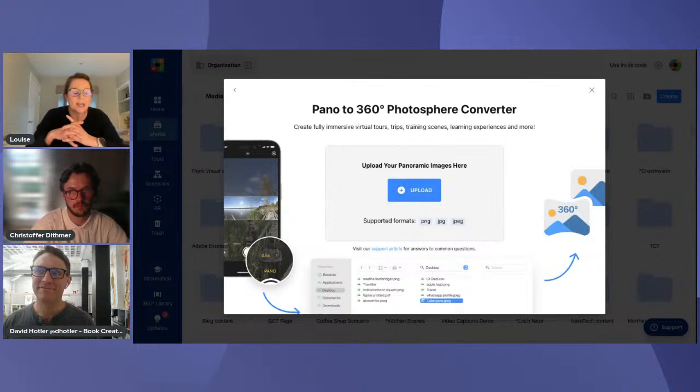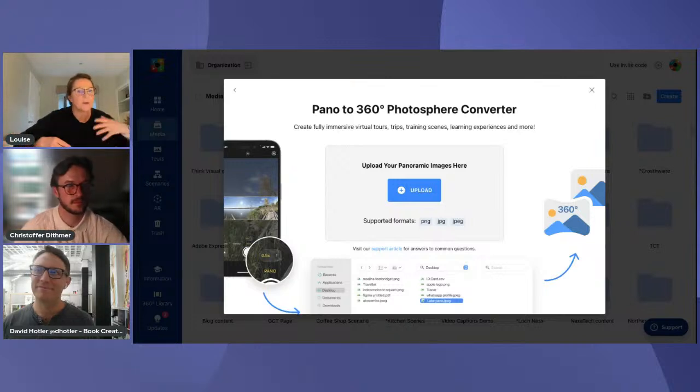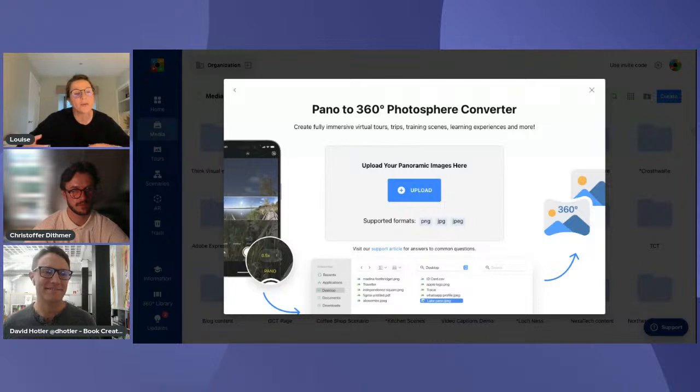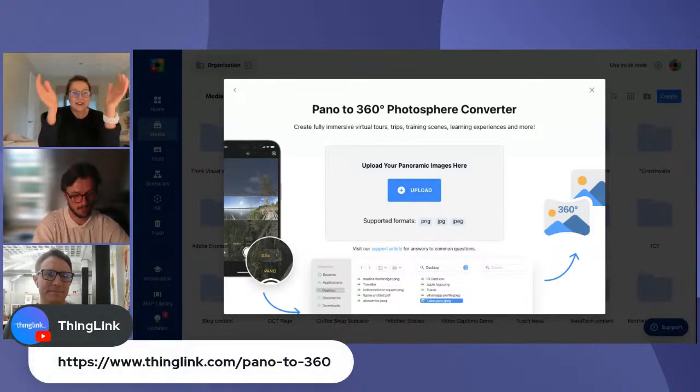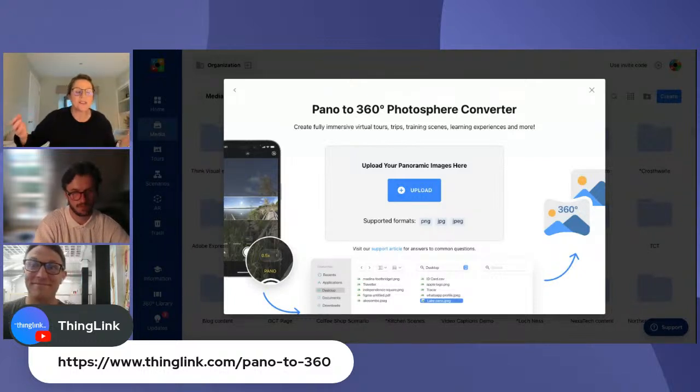With this, students can create their own 360 photospheres of their environments if they're out on a work development trip, or they wanted to do something about their school or their place or their space. With a phone or an iPad, you can take a panoramic image, so you don't need that photosphere app. You can upload that into ThingLink, and with a little bit of AI help, we will turn it into a fully fledged photosphere. So then imagine your All About Me book, which shows a place or a space or an environment, and then you can create your own real world virtual tours.